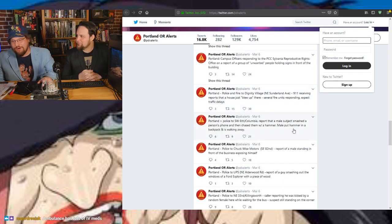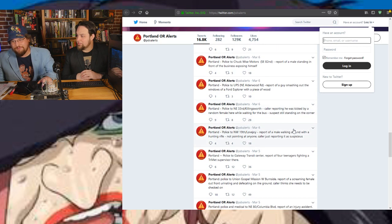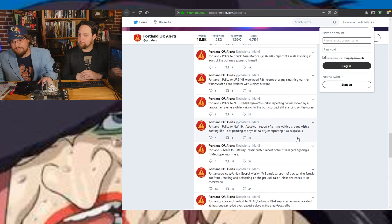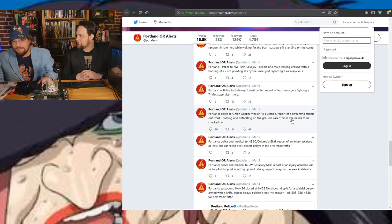Report that a male subject smashed a person's phone, then chased them with a hammer. Male put hammer in a backpack and is walking away. I'm not seeing any... Hunting rifle and not pointing it. I think you're allowed to walk around with a rifle, right? In Oregon, I'm gonna walk around with my bazooka.